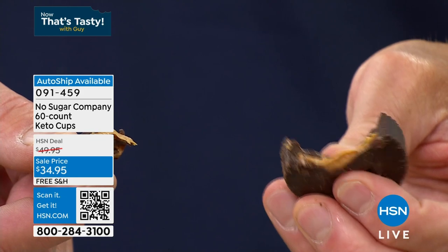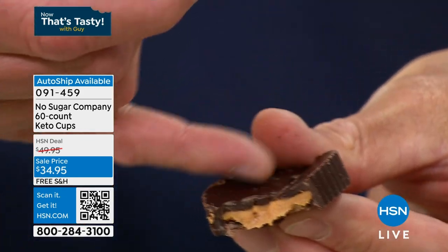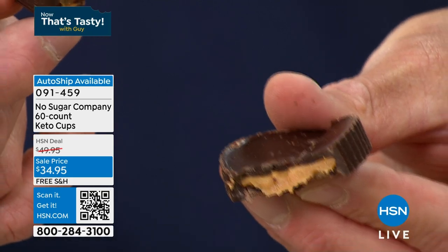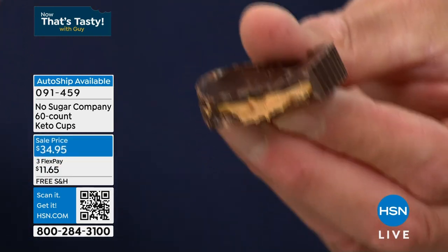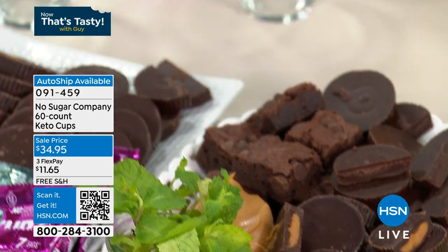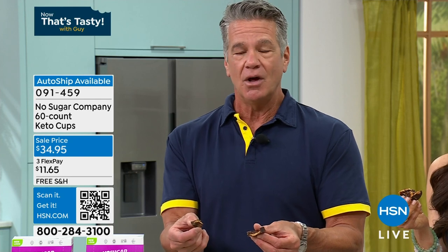That cream that's inside is so good. And then look at the lacquer on top. You know it's well-made chocolate. And they use an incredible sweetener in here that leaves zero aftertaste. Absolutely. It's clean. You will never know they don't have sugar in them. Stock up now. About once a month, I buy the peanut butter because Danny eats them like Tic Tacs. He pops them in his mouth. Well, really? There's no guilt. There's absolutely no guilt. So good.